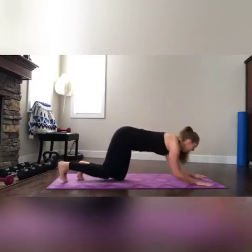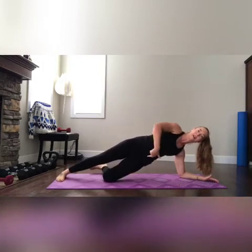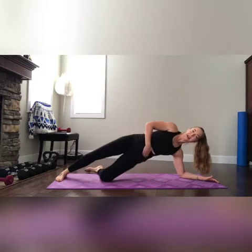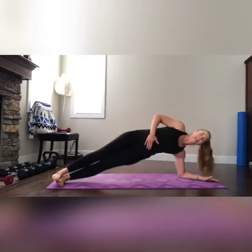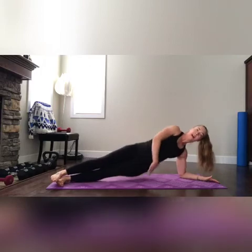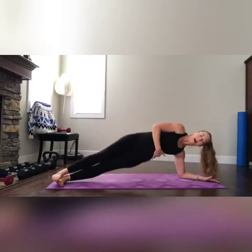All right, we're going into a forearm plank. We're going to go over to the one side. Bottom knee can stay on the ground, and we're going into hip dips. Otherwise, you can take your feet to a staggered stance, or stacked over one another. What we want to do here is squeeze those obliques. As soon as your hip touches the ground, you're squeezing and pulling back up again.